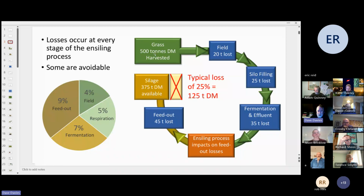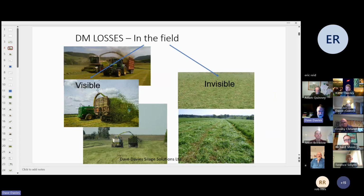And so from our 500 tons, the average farm loses 25% of the dry matter. So lost 125 tons, giving us 375 tons left. Now, if we can reduce those, and in a silage clamp, reducing those to 10% would be a very good target. But even just reducing those by 5 or 10% increases not only the amount of silage we have left to feed, but the quality of that silage, because it's always the most nutritive part of that silage that we're losing. And those losses are visible.